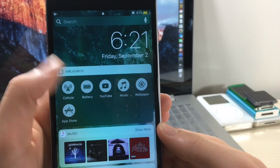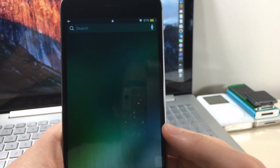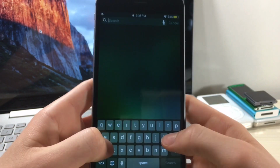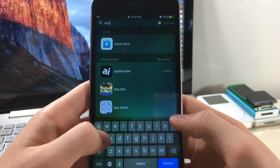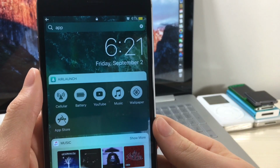Today I'm going to show you 30 new features in iOS 10. So the first one is you can no longer slide to unlock anymore. Instead, they replaced it with a widget panel that you can now use Spotlight search on. So you can now search apps, which is pretty cool, and you can do this from the lock screen. Although in order to open an app, you do need your password.